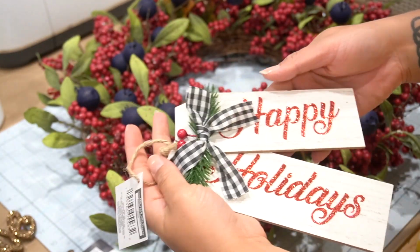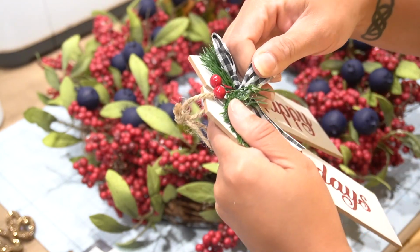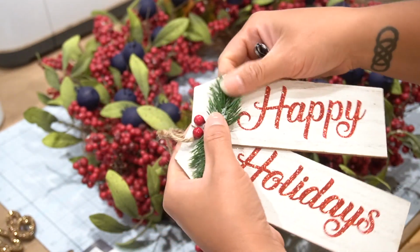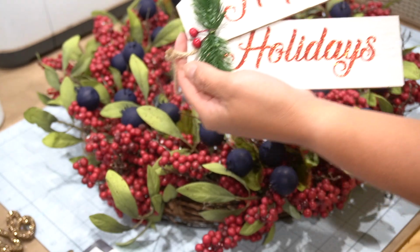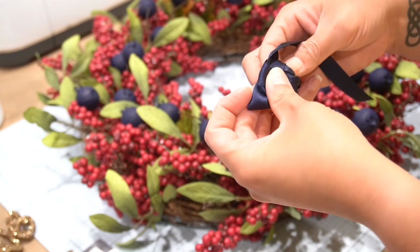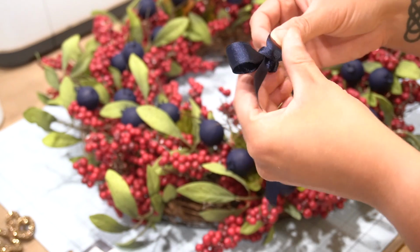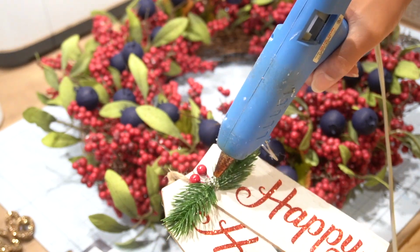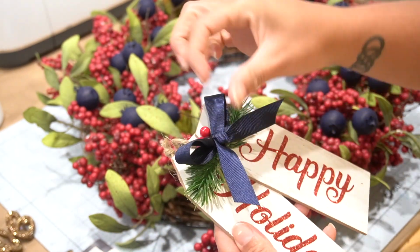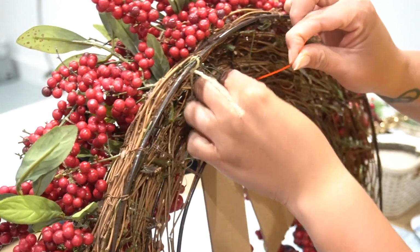Now, the only thing I did add that was brand new to this wreath was this little ornament that I had gotten from Dollar Tree this year, and I thought it was really sweet. However, the bow wasn't exactly the style I was going for, so it had to go. I found some scrap navy blue ribbon in my stash, and with it I created a new little bow for the little tags. I glued the bow onto the little tag with some hot glue, and then I secured it with a zip tie that I had on hand right onto the wreath form, and that was it for this DIY.